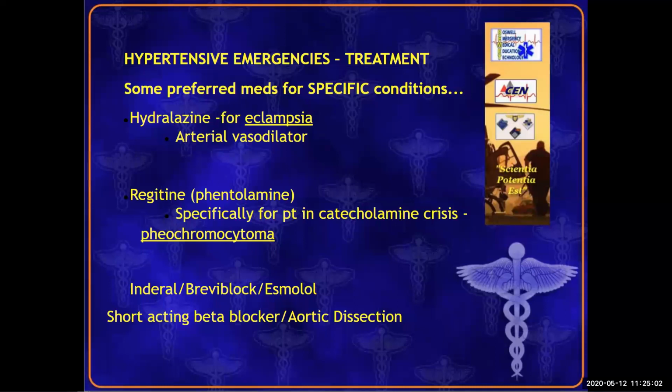And then aortic dissections, there's some preferred agents there. Aortic dissections and aneurysms, we get those from too much high blood pressure. I'll show you some pictures here in a few minutes. So we need to get the pressure down. But the benefit of the Inderal, Brevibloc, esmolol is they also help to reduce the shear forces on that dissection. All right, so not only do they work on that heart rate to bring the pressure down, but they also decrease the tension or the shear force, hopefully to minimize the continued separation of those layers there.